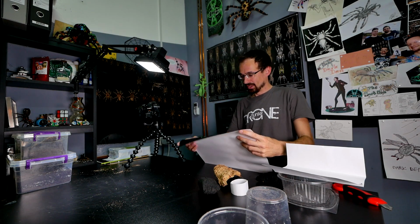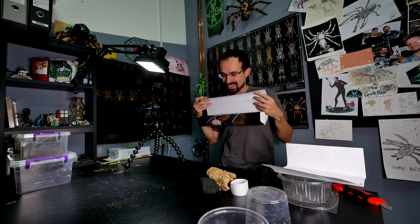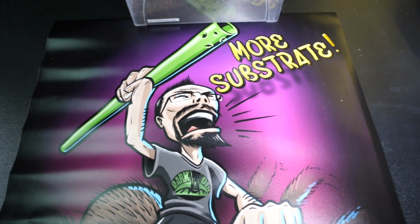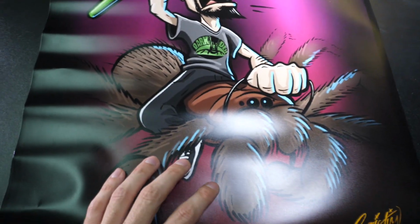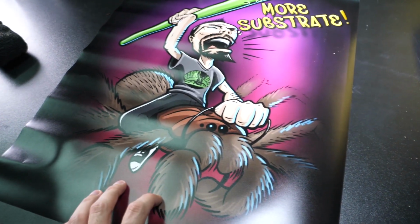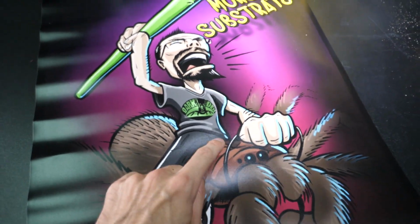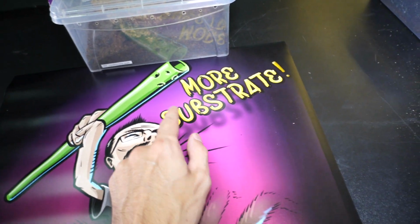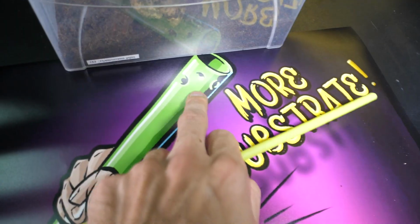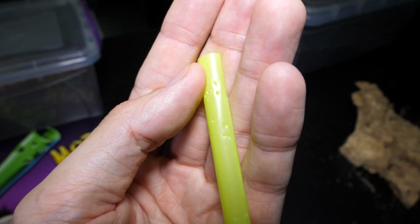Oh my god. You need to see this. I loved every single fan art that I received so far, but this has to be the coolest of them all. Oh my god, look at this. It is me riding Sasha, yelling more substrate. And look, this is straw, with bite marks and everything, just like the original one got. You see, it is full of bite marks.